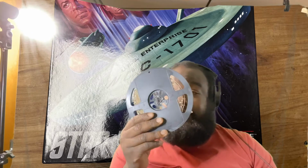Also, we have here the U.S.S. Enterprise from Star Trek. This is a big ass kit, and I got this from Orlando as well. I have ideas for this because I have this roll of LED lights, and I'd like to put this in the ship and have it light up. And I'm thinking I need to get a few more builds under my belt.